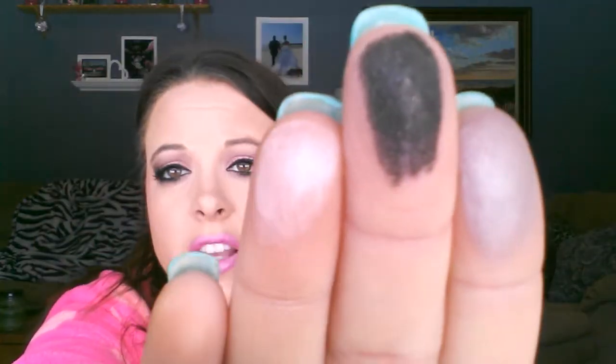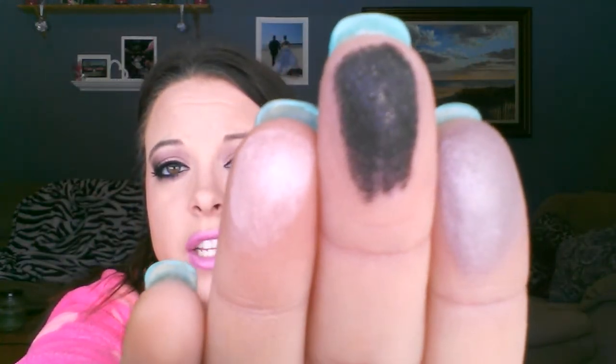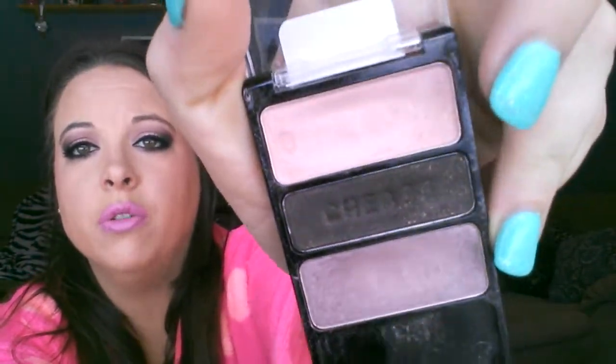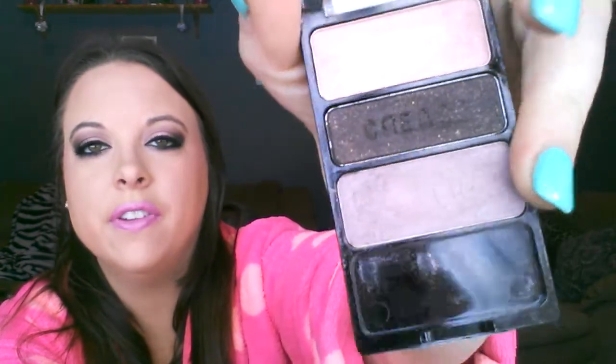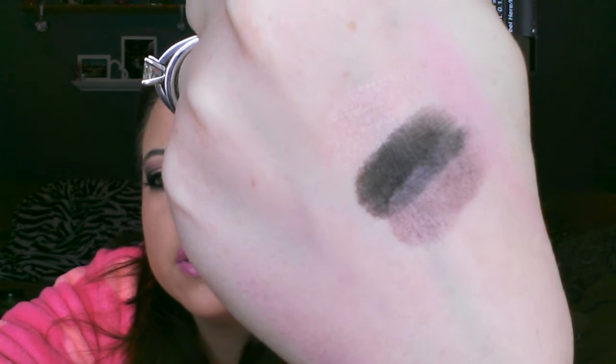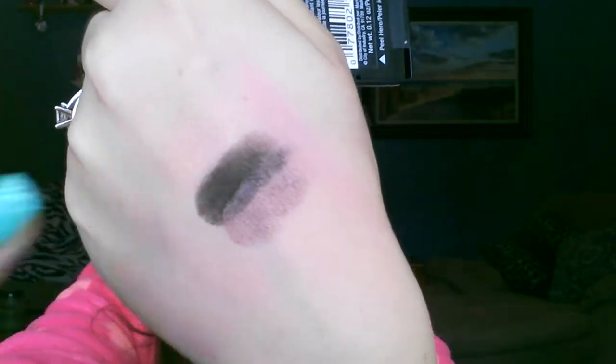I will swatch Silent Treatment for you guys since this is my go-to. I usually wear this all the time. These are the three colors in there. As you can see, they are very pigmented and they are very dark. And you can see that I've used quite a bit of these colors. As for transferring them onto your skin, those are the colors right there. The light one is a little bit hard to see. I didn't pick up that much of it. But this is Silent Treatment.